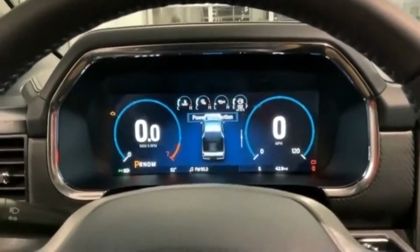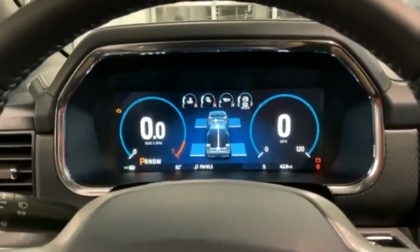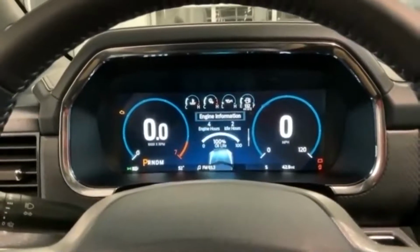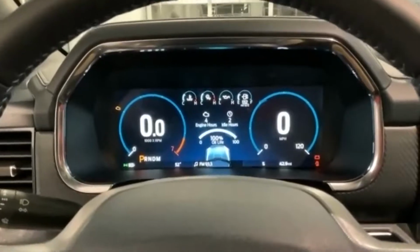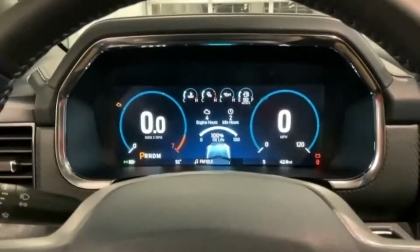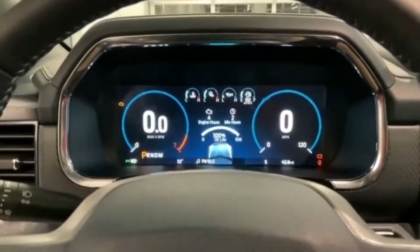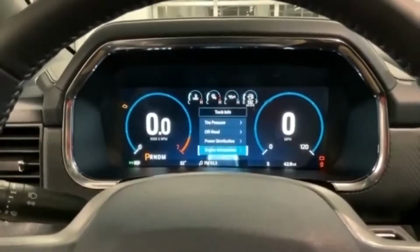Power distribution will tell you which wheels are activated, so you know where you're slipping. Engine information, you'll have your oil life monitor, and that's pretty cool. So some of us will be driving the truck pretty hard. We'll be on the highway a lot. Your oil life may diminish differently than the person who doesn't drive it very often, or drives around town. So the truck has the oil life minder. Most vehicles do today, but it's a pretty cool display right there. It gives you a nice gauge to tell you when it's time to get your services done.